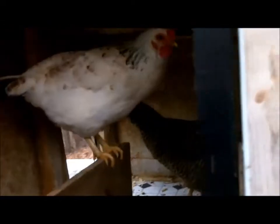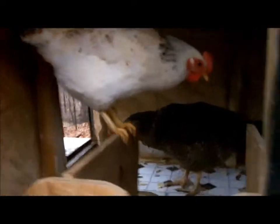Take it easy. Get the door open here. Oh, sorry. And then there's the other two. And we got no eggs at the moment. She's the new one. That's one of the pullets.